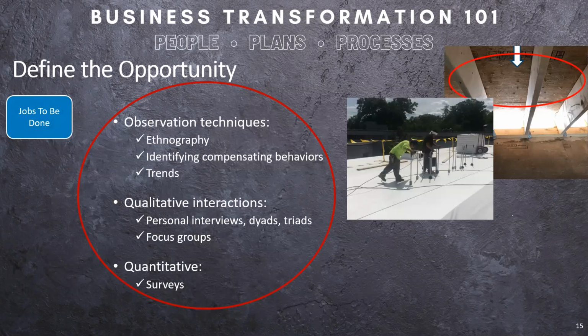First is observation. Rather than trusting the customer with what they tell us, we observe their situation and we identify what they do or what they struggle to get done. And that's the idea behind ethnography, which we borrowed from anthropology, which is a branch of social sciences. The idea there is that customers' behavior is a better predictor of their needs rather than what they tell you. Followed by observations, we can have interactions through qualitative research.